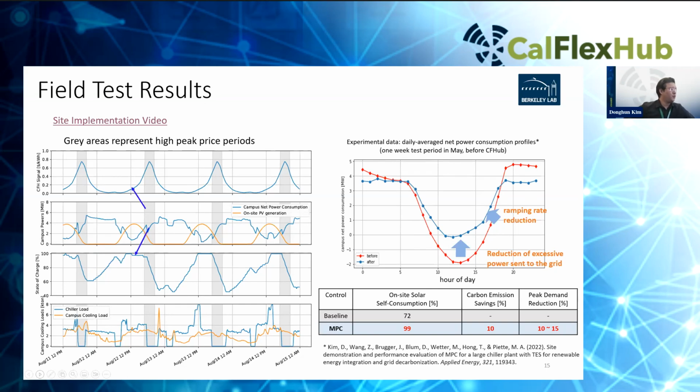Yep. So when the electric price is low, and in addition, as I mentioned, there's a 4 to 5 megawatt solar PV at the site, MPC wanted to utilize clean energy as much as possible. In addition, the electric price is low during this period. So the MPC decided to utilize this clean energy with the cheap electric price and charge the tank as much as possible. That's where you can see the arrow line.